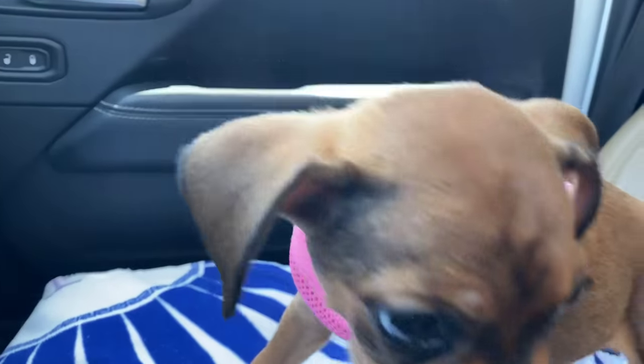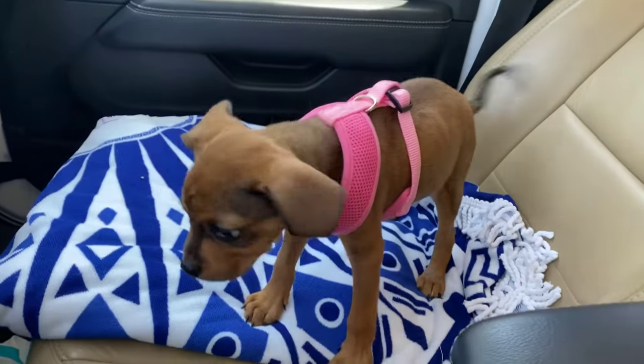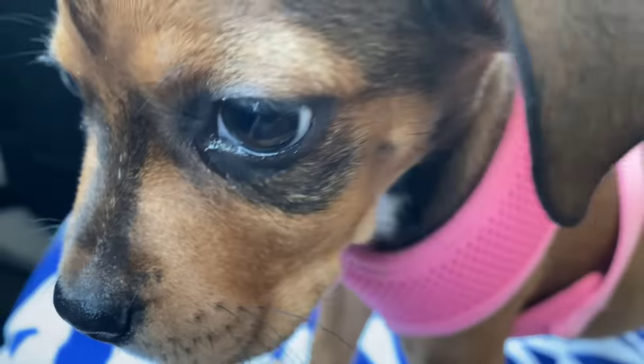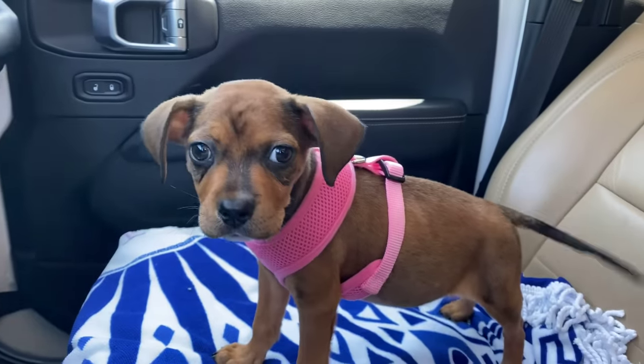Are you ready to go to the beach? Oh, you're so excited. Now that I got little Callie in the car, I got her bag right here with everything she needs for the beach. I'm actually going to stop at Starbucks and get this little cutie a puppuccino before I head to the beach.